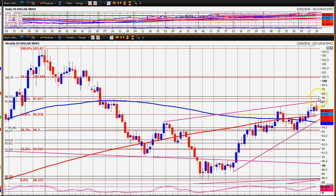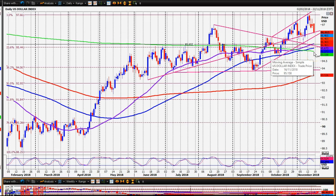we can even retest this resistance up here around 97.50 to 97.90. Those are the big levels to watch for in the dollar index. Before I finish, the 500-day moving average is around 95.15, so just a fraction above that 100-week moving average. So clearly a break below 95.00 is going to be quite a nice little sell signal for us.